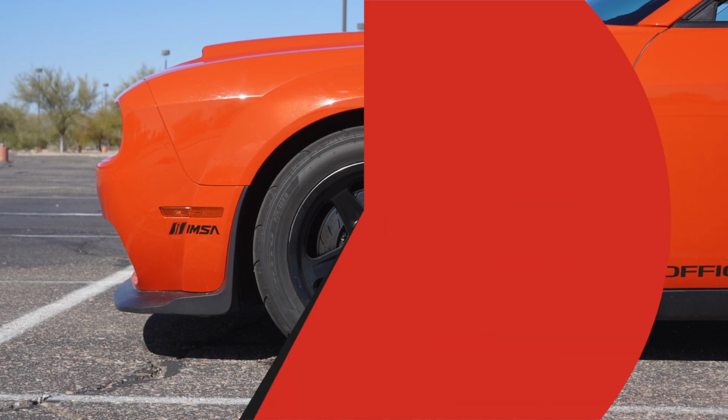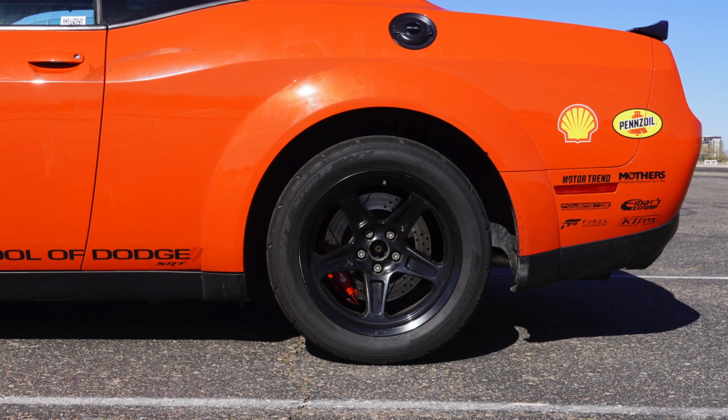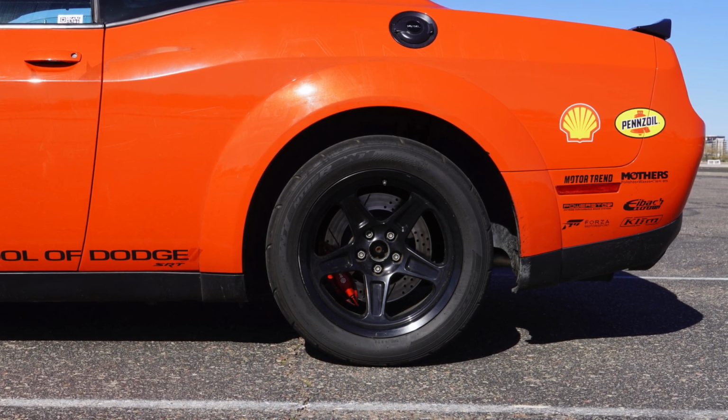And for the record, Radford has cornered the entire market on those Demon-specific Nitto NT05Rs. So if you want to buy them, you gotta call them. Otherwise, you have to get the ones without the Demon logo. And if you're gonna spend well over 6 figures on your Challenger Demon, you gotta have the Demon-specific logo on the tires. Apparently they're not that expensive though, like 200 bucks a pop for the rears. That's less than a normal Michelin Pilot Sport 4S.